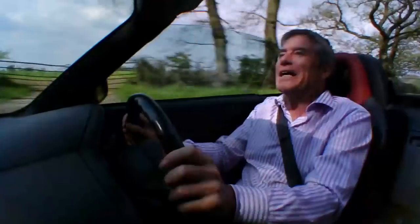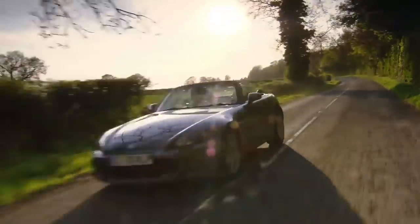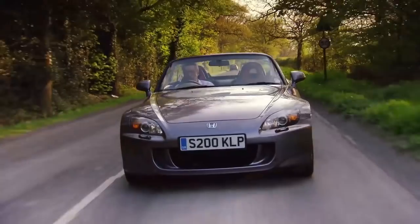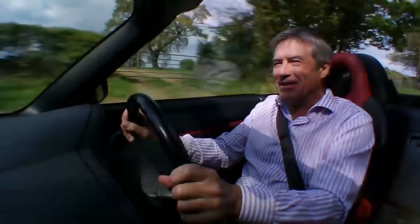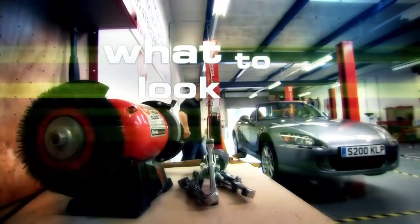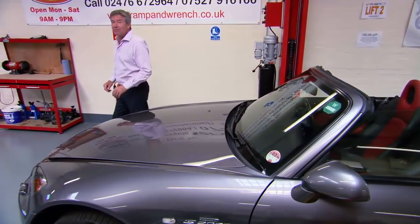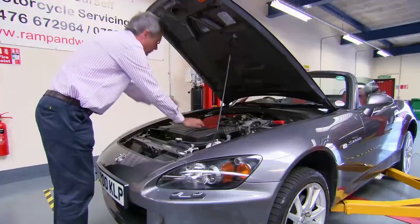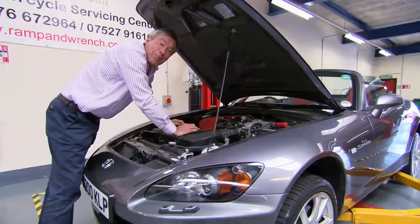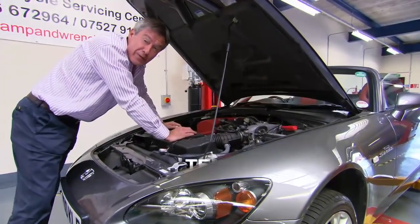It's actually a bit of a Jekyll and Hyde engine, because below 6,000 revs, before the variable valve timing kicks in, it's as docile as anything. But get to that magic mark and it takes off like nothing else. So, what do you need to look out for? These engines are well known for their excellent reliability, but timing chain tensioners are a potential weak spot. A dodgy one makes a sound like a playing card being stuck into a bike's spokes. Replacing it can cost just over £200.